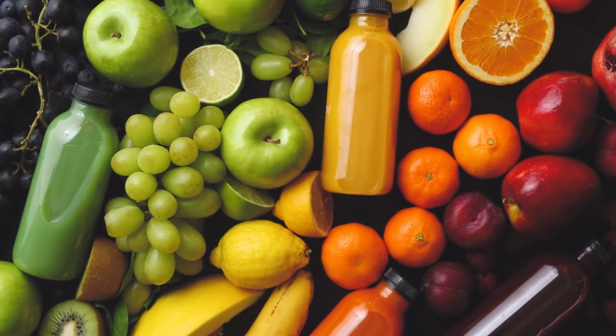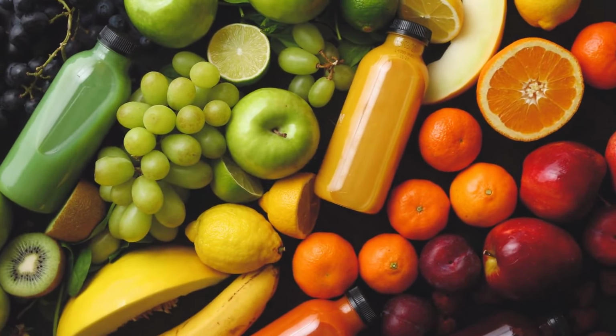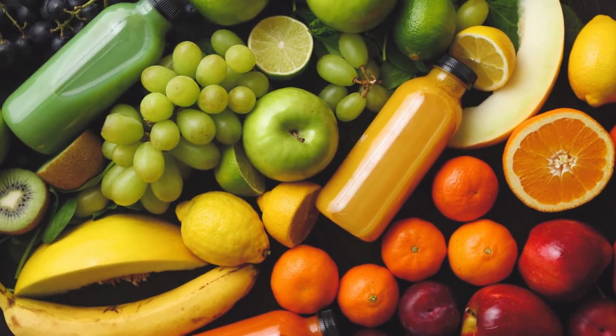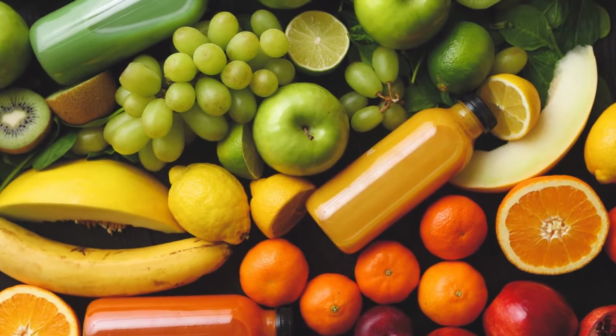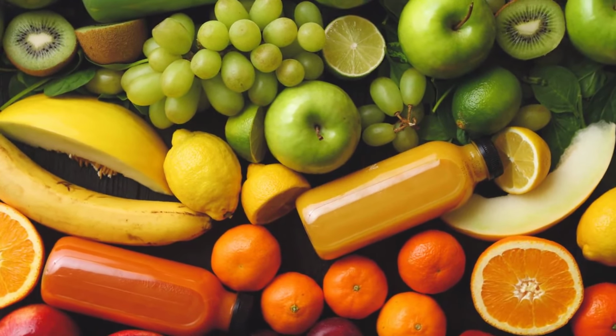Managing sweet cravings can be challenging for blood type O individuals. Opting for natural sweeteners and fruits that are compatible with their blood group can satisfy these cravings without compromising health. This approach ensures that indulgence is both safe and enjoyable.